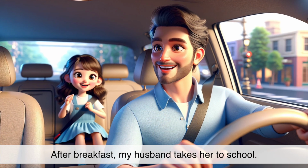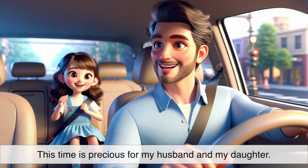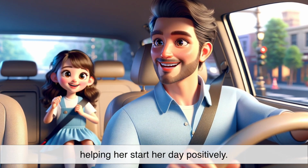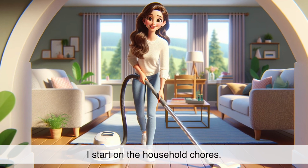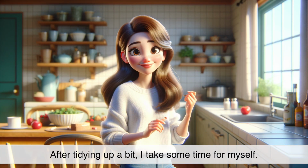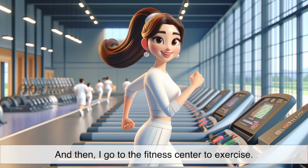After breakfast, my husband takes her to school. This time is precious for my husband and my daughter. He talks with her on the way to school, helping her start her day positively. Once my daughter and husband leave, I start on the household chores. After tidying up a bit, I take some time for myself. And then I go to the fitness center to exercise.